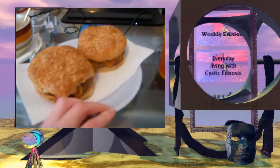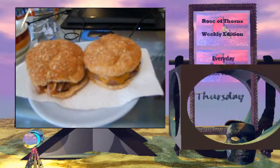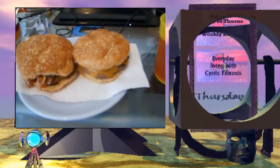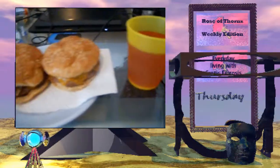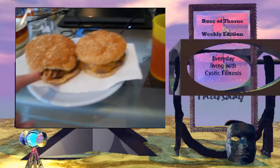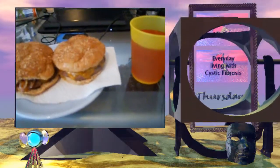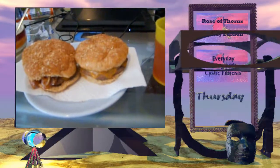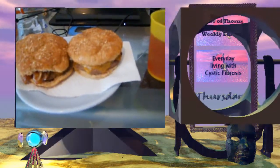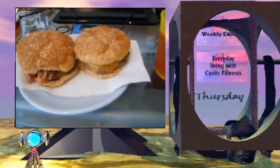Wow, so look what I'm having for lunch. They are bacon cheddar burgers, and I've added barbecue sauce, sauteed onions, and jalapenos, going with some Hawaiian punch there. 20, 20. So it's 3 units of insulin and 5 enzymes. That's pretty nice. Homemade and everything. As in, I actually literally made all of this. So that's cool.